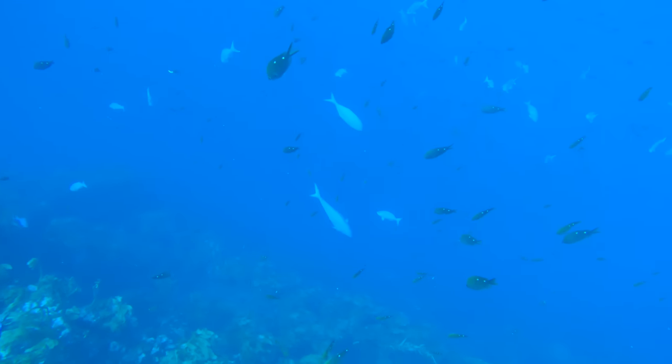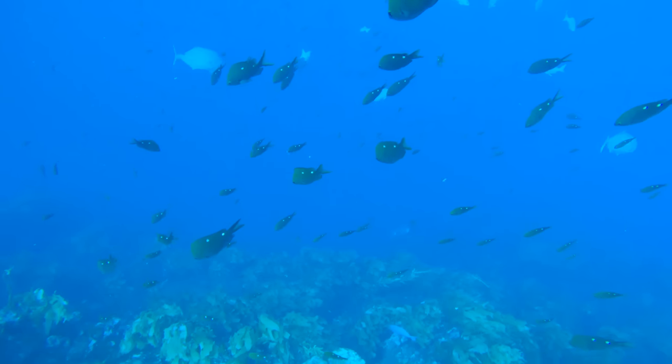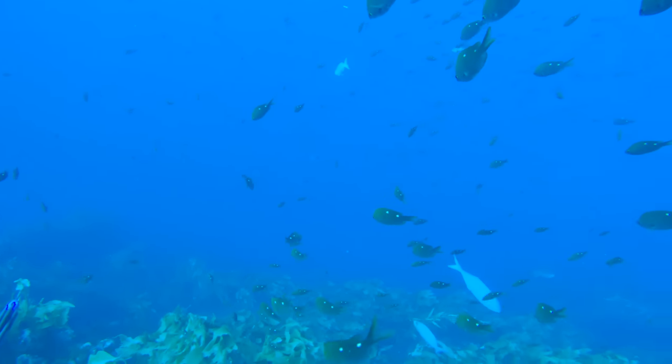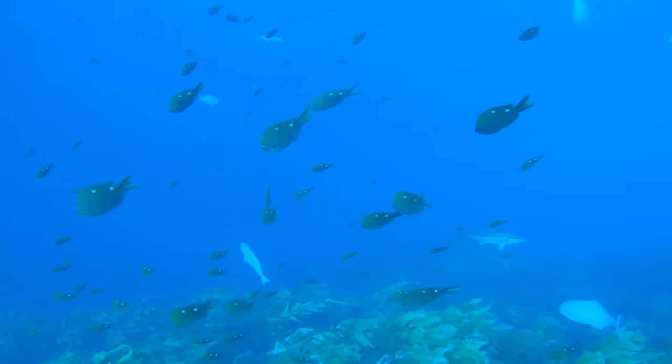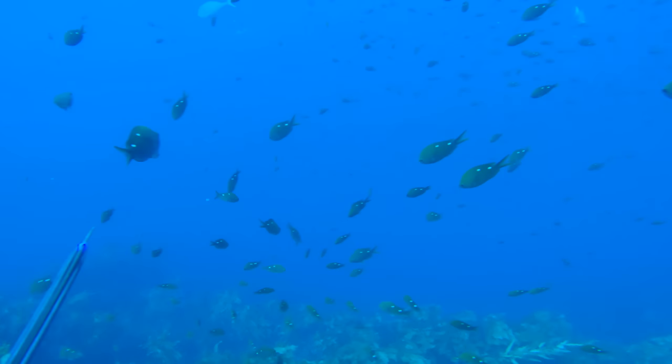There was a good amount of current running on the reef, and I managed to get up in front of it. And sure enough, you get a few decent-sized kingfish starting to come up to see what I'm up to. But there'd been a lot of boat traffic on it all day, and there didn't seem to be anything too big on it.